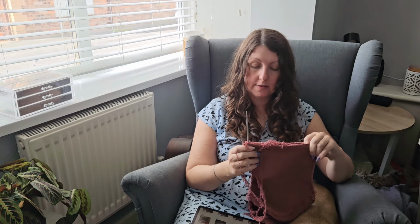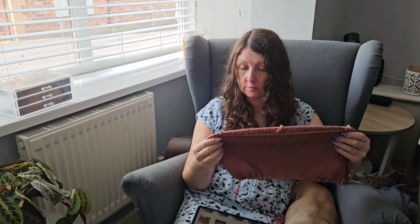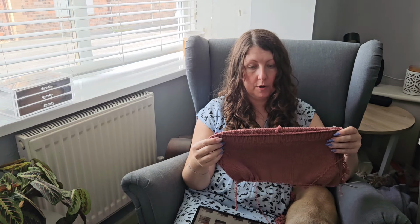That's just personal preference, and I don't know if I will knit this top again, to be honest. It's not quite what I want, so if you've got any suggestions for any other boat neck tops like this, then I'd appreciate that. I know my Tulsa's not a boat neck, but it's a similar style of top. I'm just not finding the perfect sleeveless top at the moment.